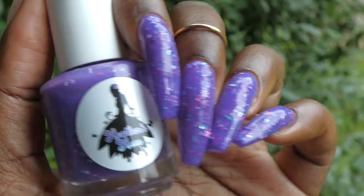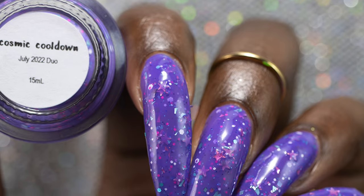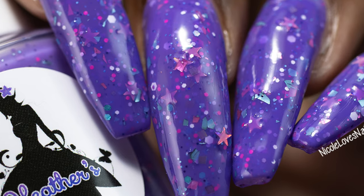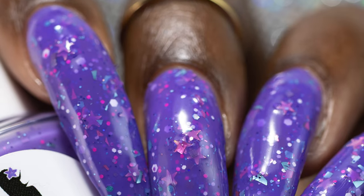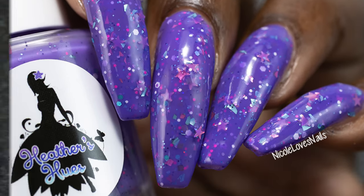And I do want to say this is going to be one of those purple polishes that will look drastically different depending on your light source. I swear this one had like three different shades of purple in it, depending on what room of my house I was in or if I was outside in natural light.